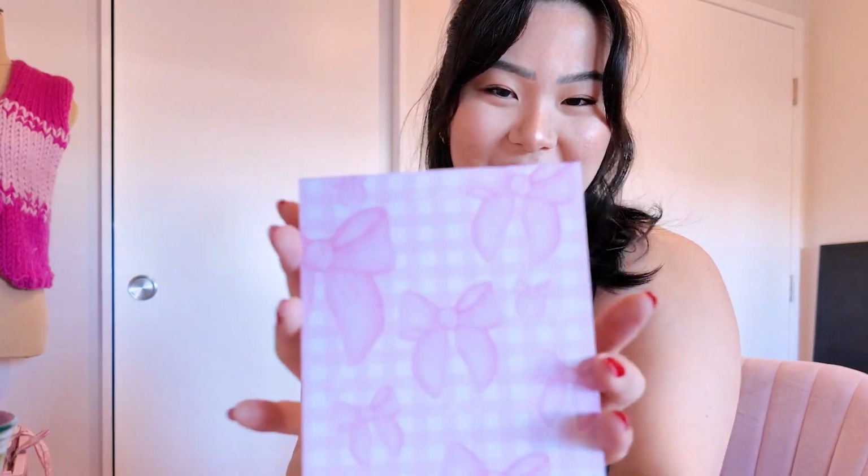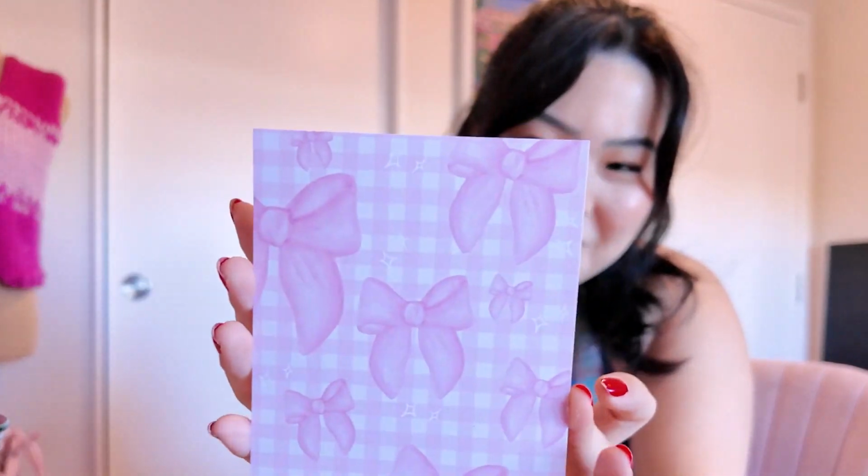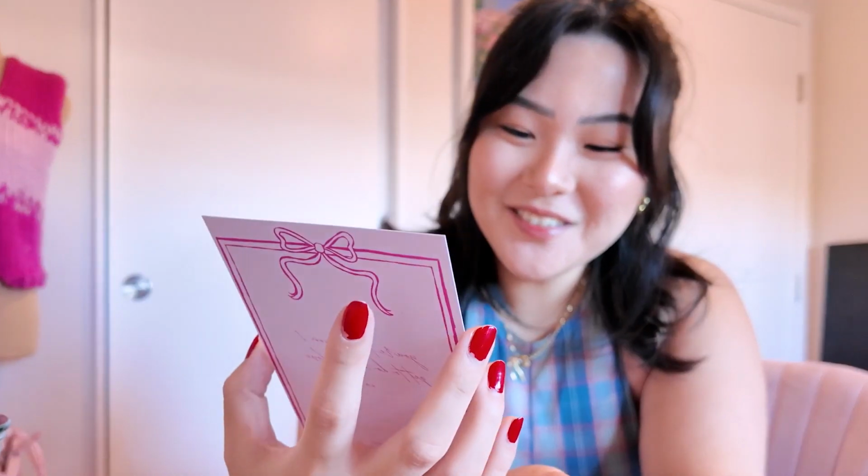Now for the main event, the thank you card. So like I said, I had a few different designs, all using the bow that I watercolored, and this one was the one that won, which I'm really happy about because I think this one was one of my favorites. Are you ready for the reveal? Ta-da! Oh my god, it's actually so cute!